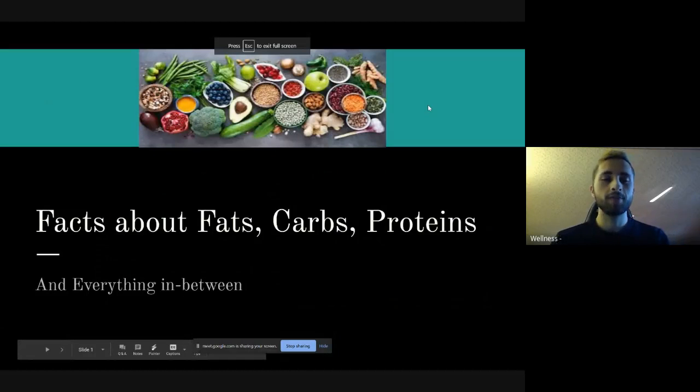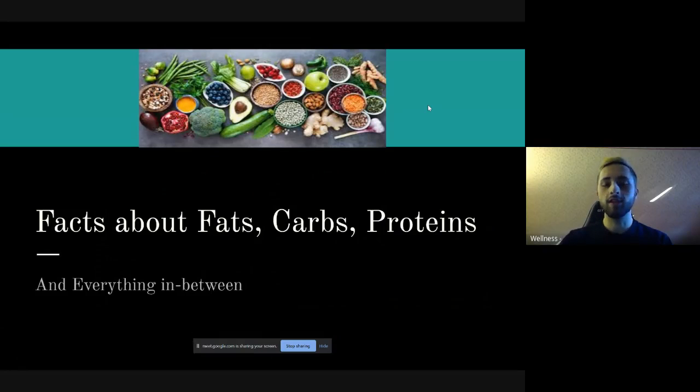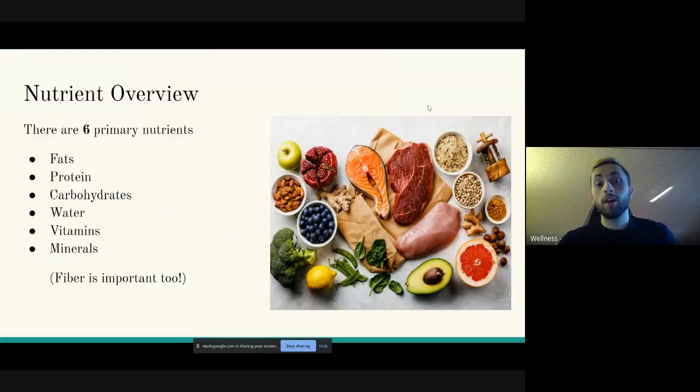All right, so facts about fats, carbs, proteins, and everything in between. A nutrient overview. So there are 6 primary nutrients. So we've got fats, protein, carbohydrates, water, vitamins, and minerals. Fiber is also important, and we're going to touch on that later.